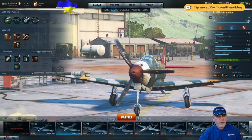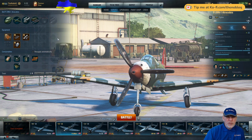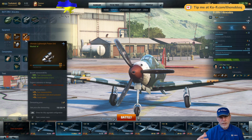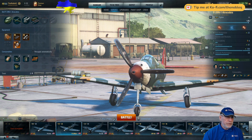Now, before we talk about my build, I'll just point out that, unsurprisingly, I've gone for a maneuverability build. You can see your options for a speed build are somewhat limited by the fact that you've only got one engine slot, so you've got to make a choice between an uprated engine. Good cruise speed might lead you to do that, or you might take the opposite tack and say that the inferior boost speed would lead you to put on a combined injection boost system. And then you'd have the polished skin and probably the lightweight power unit. But if you wanted to build this for speed, you'd really want two slots there. So I think that's another factor discouraging you from going for a speed build.